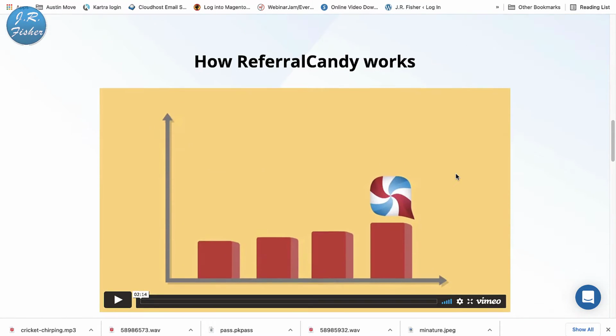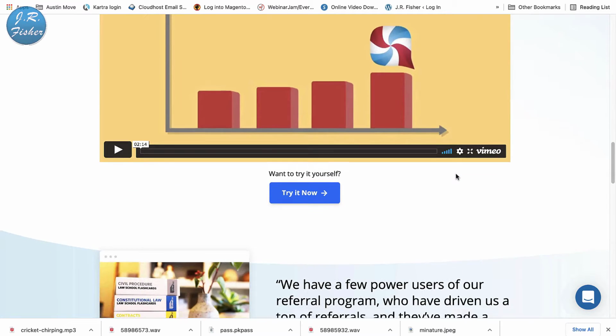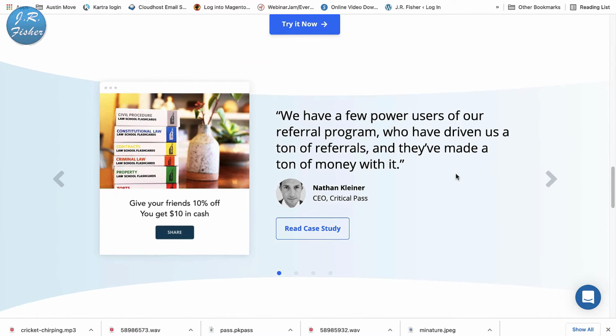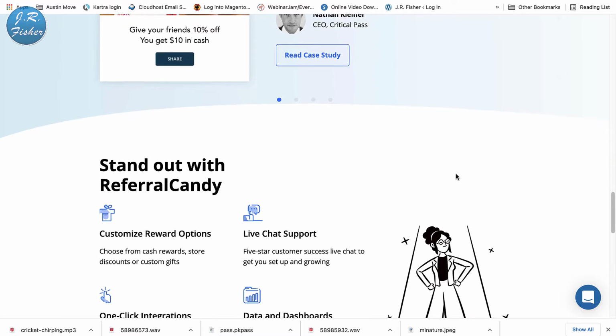ReferralCandy does this by connecting your store through a platform like Shopify or BigCommerce. From there you can set up shop rewards for referrals and motivate word-of-mouth marketing with rewards like cash or discounts.